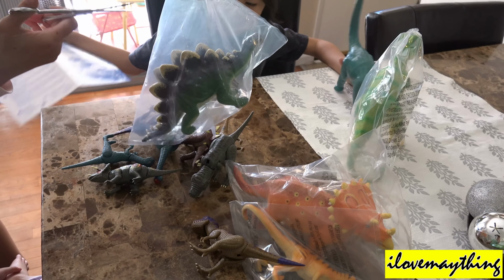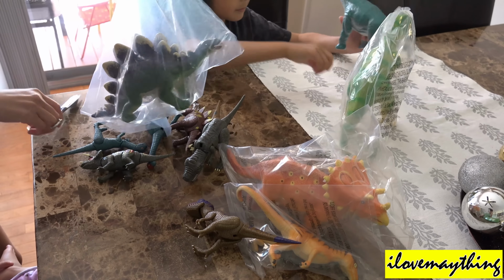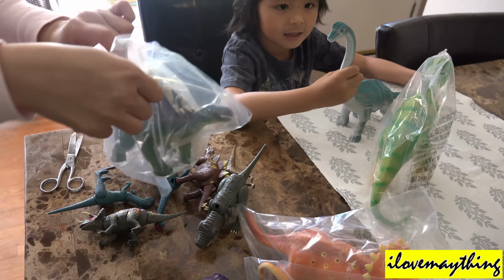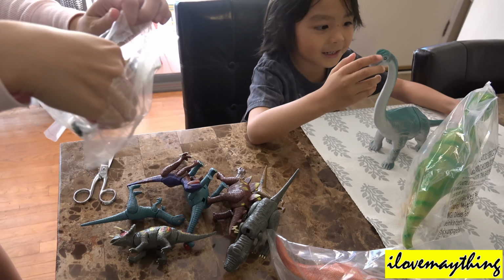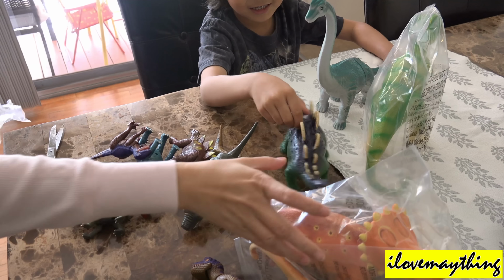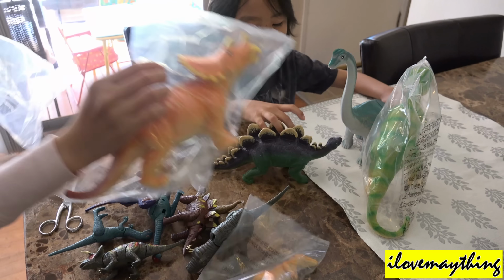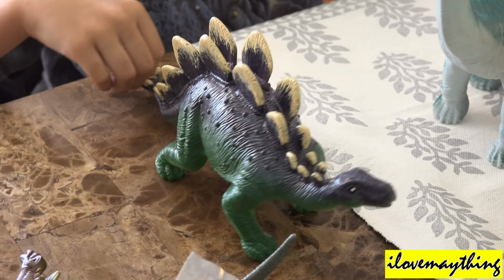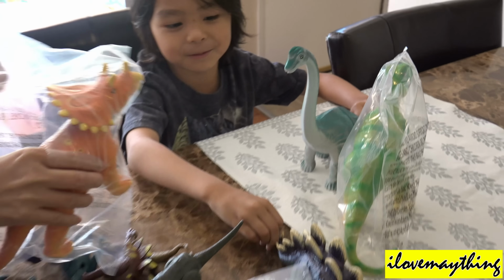Wow, they are nice looking. They don't look cheap. No, not cheap at all. But the heads are humongous. Wow. Stegosaurus. Yeah. Ooh, yeah. Oh. Wow, this is not a boom. It's not a boom.